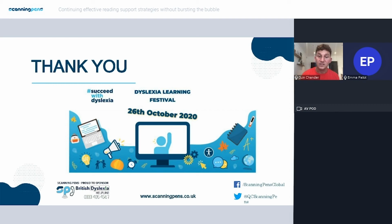Now, it's a good question, and one that I often get asked. If you want entire pages of books read out to you, you can get reader apps. With the reading pen, you can scan larger chunks of text and have that read out to you. It doesn't limit you in how much you can scan.